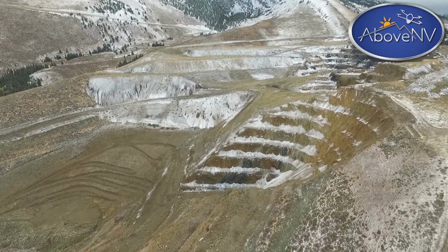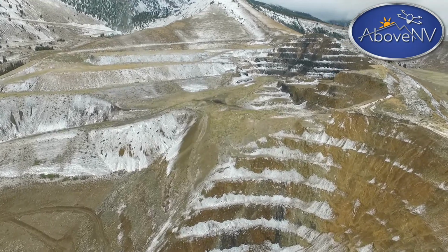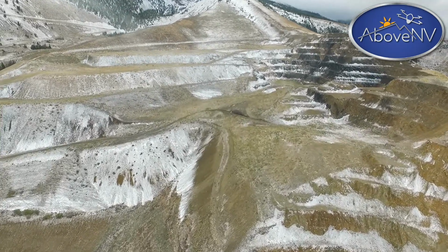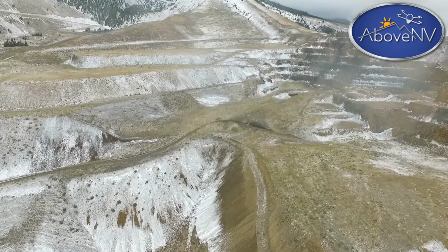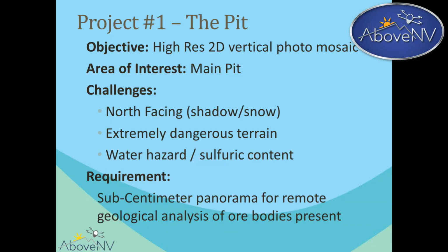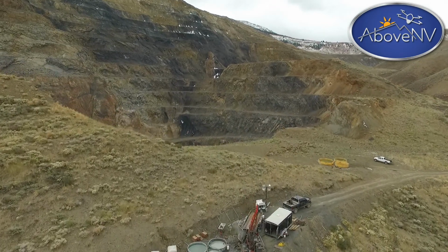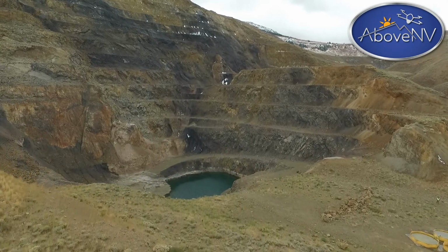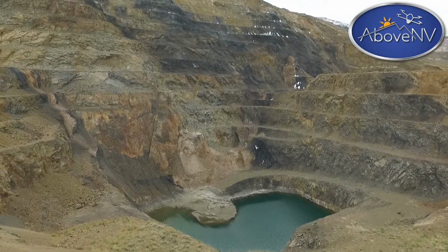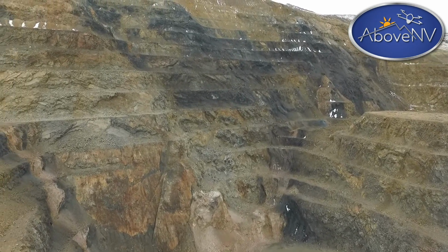Though there's a lot of data available from historic drilling records, an up-close view would certainly help the geologist evaluate the property, and the slope stability analysis is needed for the mining engineers. Our objective is to get a high-resolution mosaic in both 2D and 3D for the pit wall, so that the customer could take a good close-up look at the details. The area is extremely dangerous. We are not allowed to stand anywhere near the pit and obviously stay out of the water.